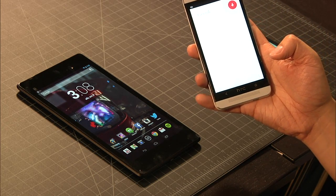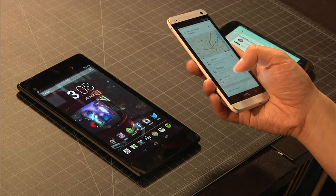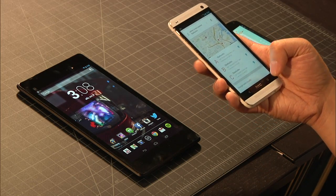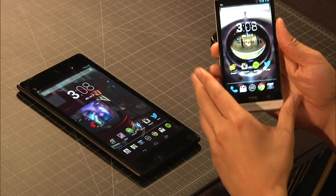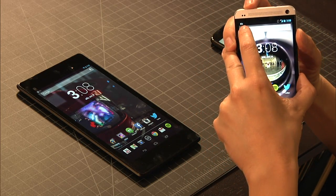Where is the nearest Starbucks? And I don't know if you can see this. Classic example. And there it goes. Gives me directions. Showing us the nearest Starbucks. That's great. Right there.